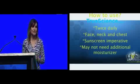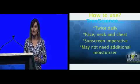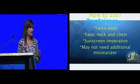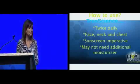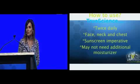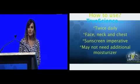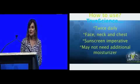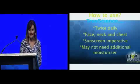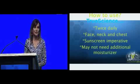Sunscreen, I've said this before, sunscreen is imperative. It should be applied every morning over the TrueScience. If you're doing activities, it needs to be reapplied during the day. TrueScience is very moisturizing, so you may not need an additional moisturizer. Most people don't. However, if you do, or you feel like you need one, then it's fine to apply a regular moisturizer over it. Everyone's skin is different, and everyone responds a little bit differently.